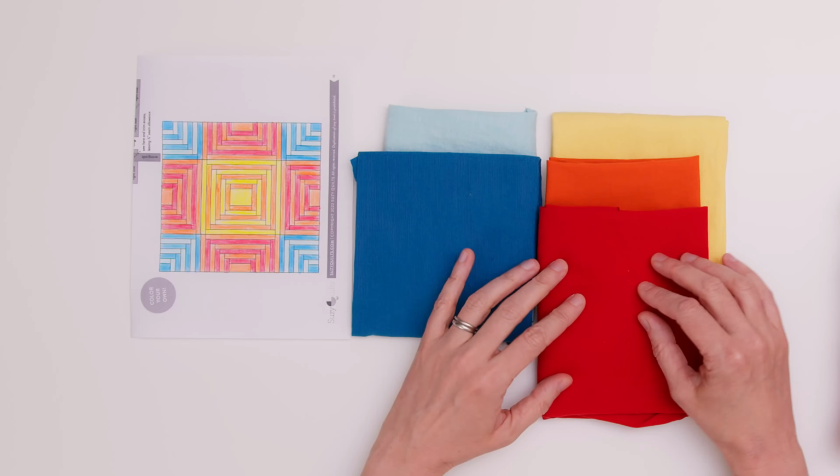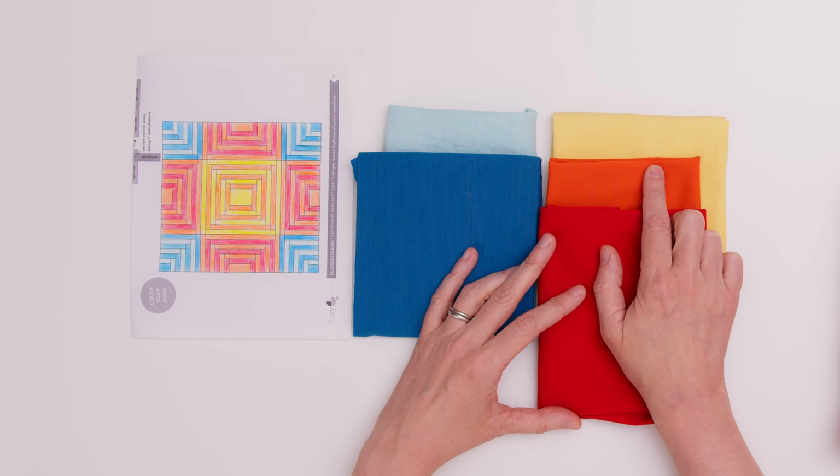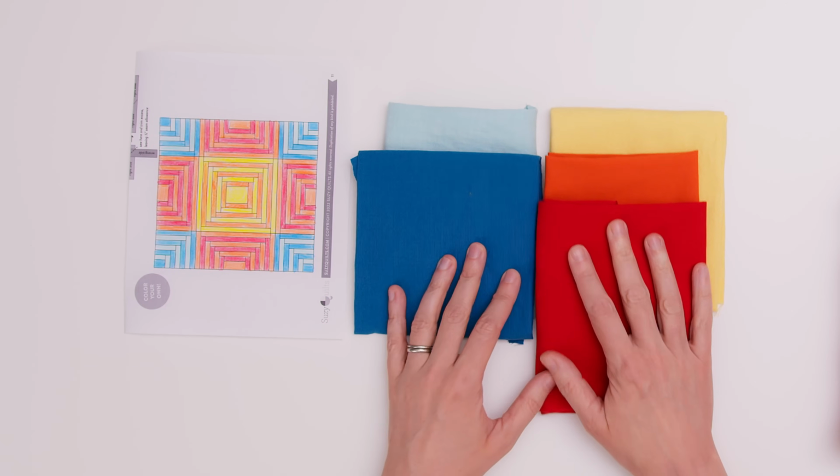Now, it will not fade the same way cotton and linen are going to fade. But because I use shirts that have already been washed and washed and washed, this is probably going to be the color this is going to be. Maybe 100 years from now, this will fade to pink and this will still be this bright orange, if it makes it that far.